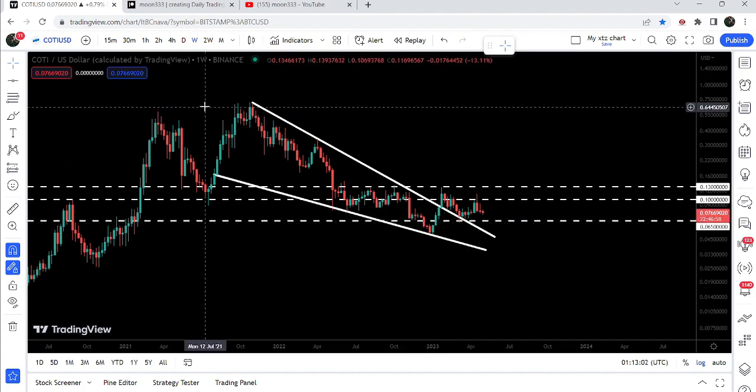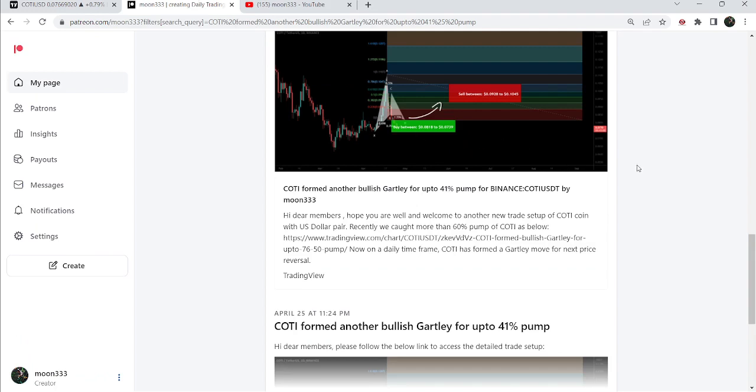I would also like to share with you my most recent trade signal for CoTi that I shared a few days back on 25th of April 2023 with my members.